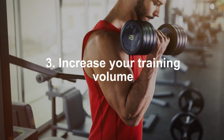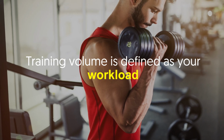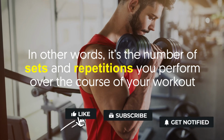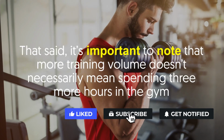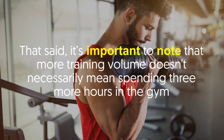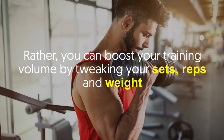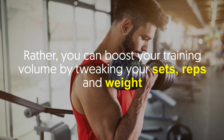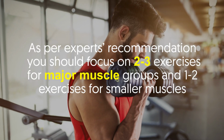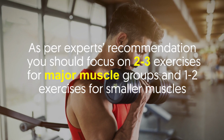Number 3. Increase your training volume. Training volume is defined as your workload. In other words, it's the number of sets and repetitions you perform over the course of your workout. That said, it's important to note that more training volume doesn't necessarily mean spending 3 more hours in the gym. Rather, you can boost your training volume by tweaking your sets, reps, and weight. As per experts' recommendation, you should focus on 2 to 3 exercises for a major muscle group and 1 to 2 exercises for smaller muscles.